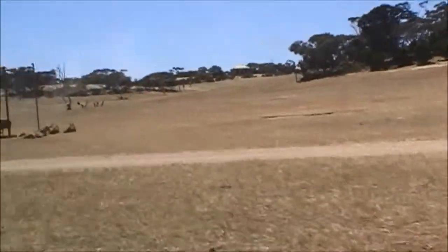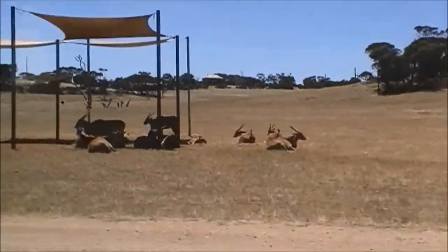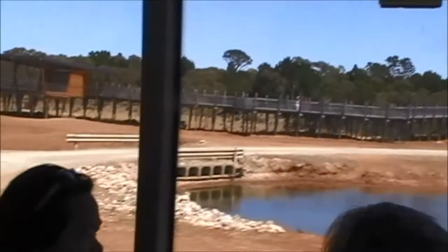We have a giraffe in this exhibit as well. The giraffe is sort of strung up the hill there. Now on the way back, after you've completed your tour, back where the bus you'll be in should give you a much better view of the giraffe as you come down that road.